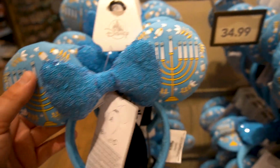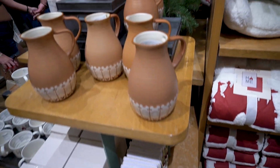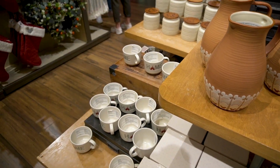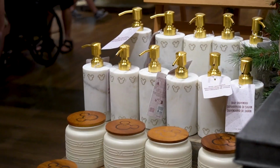And these are only $35 and they light up. That's not a bad deal, actually. So this is all part of their home collection of stuff. They got this really cool water cup, which actually is kind of real. They got a home cup right there. They got like a container to hold stuff and a soap dispenser.